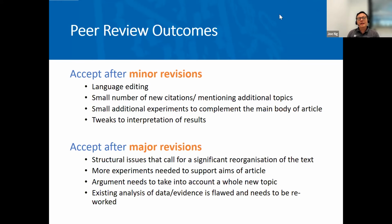Sometimes you may get a decline. Usually that will only happen when both referees recommend not going ahead with any revision at all. It just means that the editor-in-chief may have made a serious mistake in sending it out for peer review. So usually that should not happen. It's more of a revise and resubmit decision. So if you do get a revise and resubmit, then you should be quite happy. That just means that you will most likely be able to publish the paper. It's just a matter of how long it takes to complete the revisions.